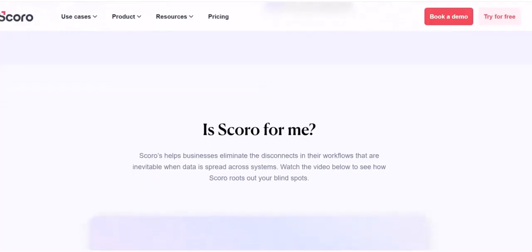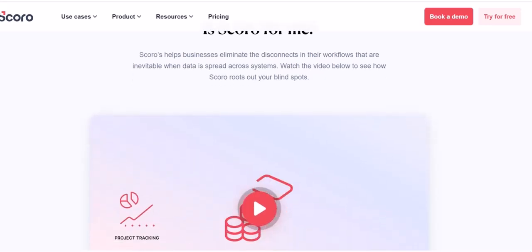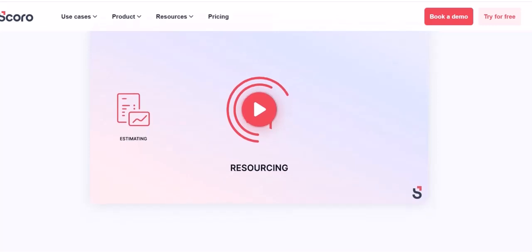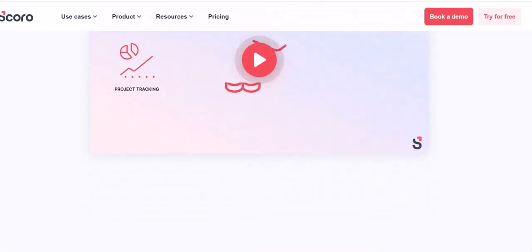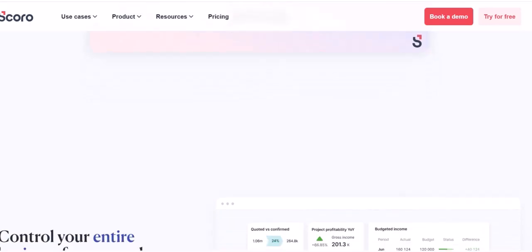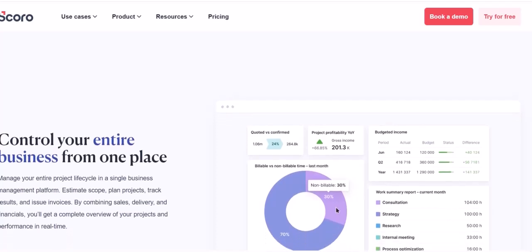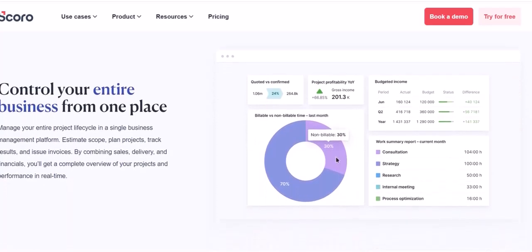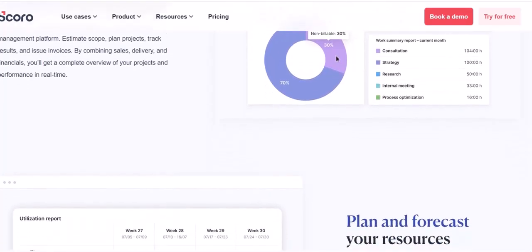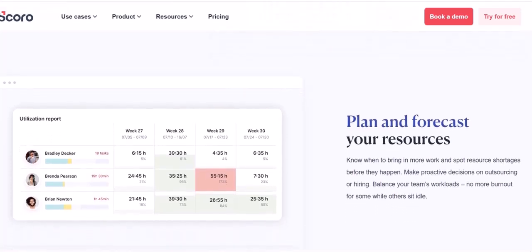At its core, a Gantt chart is a visual representation of a project schedule. Think of it as a horizontal bar chart where each bar represents a task, stretching across a timeline. The length of the bar corresponds to the task's duration, and its position indicates when it starts and ends. This simple yet powerful visualization offers an immediate and intuitive understanding of the project's timeline, dependencies between tasks, and overall progress. Now, let's bring Scoro into the picture.